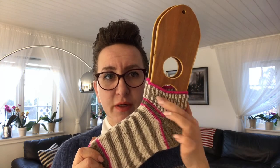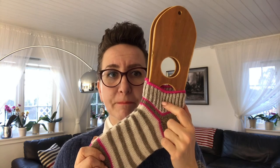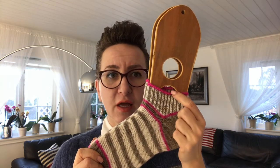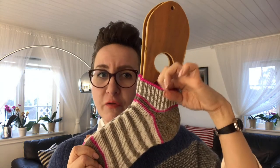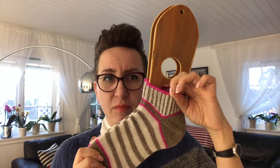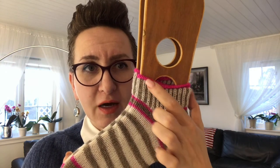was a bit complicated because this part is very stretchy, and you have to have fewer stitches for this. But if you have the same amount of stitches here, your foot doesn't get in, you can't put the sock on. So I had several ways. I've tried first casting on looser, then casting on more stitches and then making decreases.